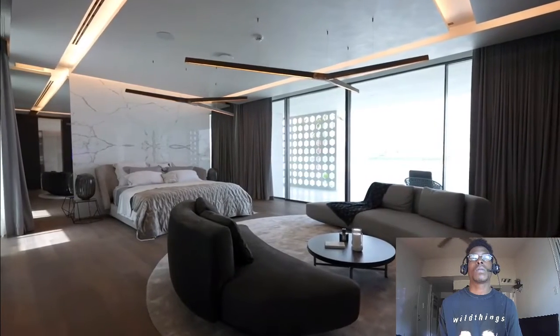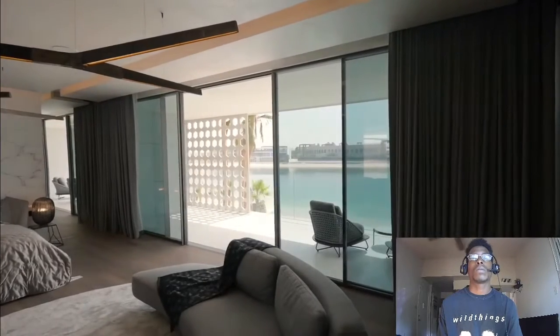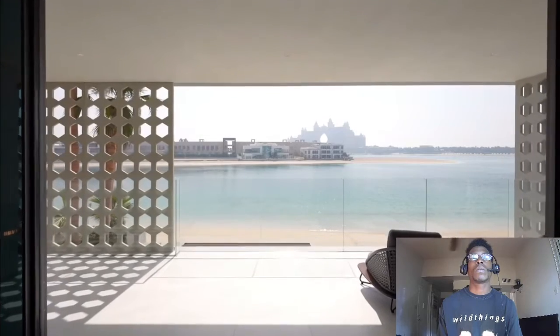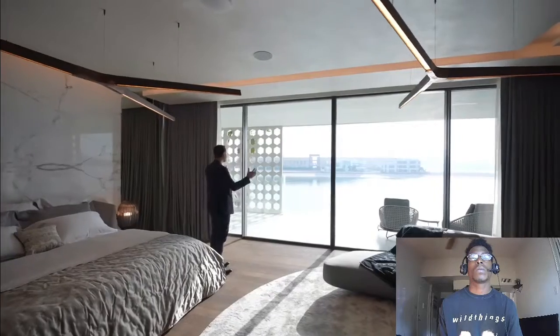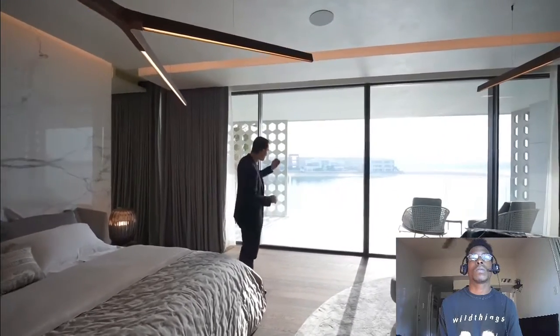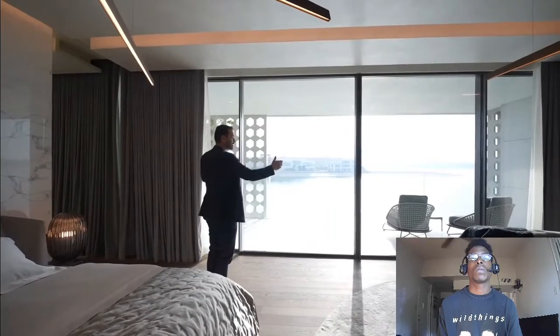It's definitely good size, situated on the left wing. Motorized sliding glass doors open up to a private balcony for this room, and look at your views. You have the Atlantis Hotel right in front of us, Palm Jumeirah, and the decorative concrete panel that I talked about at the backyard. You can actually see them closer here, and it's also a really good size balcony.